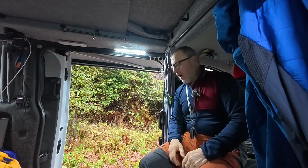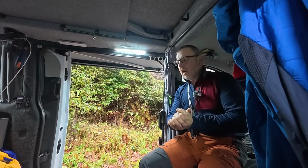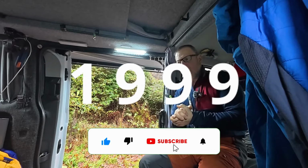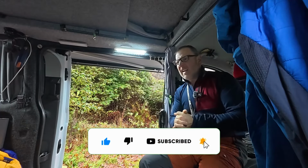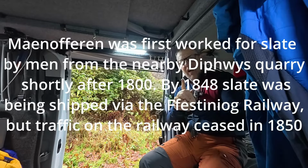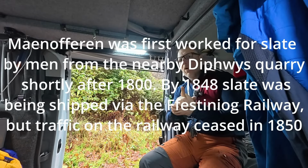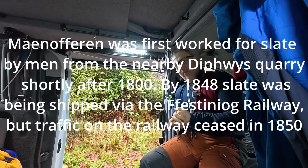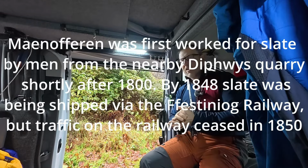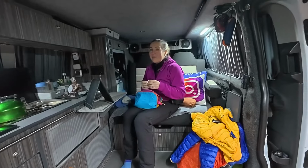M-A-E-N-F-F-E-R-E-N, something like that, quarry. And this quarry closed in 1999, was the last people to be working here, but it did open up in the 1800s, I think. So this quarry's been here a long time, but it's the only something quarry, and we won't let you know until we get up there what this special quarry is. But it's not unlike some of the other quarries. It's got its own unique thing about it.